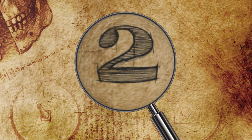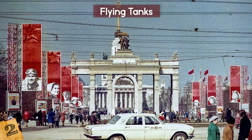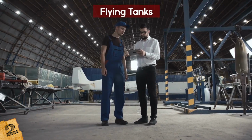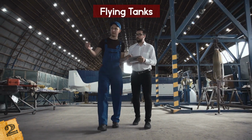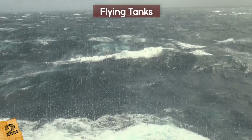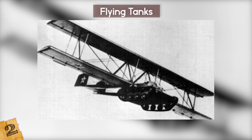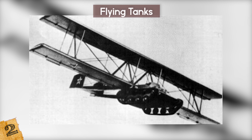Number 2. Flying tanks. You have to hand it to the Soviets. They decided that it would be a great idea to glide a tank onto a battlefield. Many countries were trying to figure out how to do this because getting a tank to its desired location can be very tough and slow, especially if you have to cross a body of water. The Antonov A-40 was intended to fix that problem, as they would literally add wings to tanks to glide them to where they needed to be.